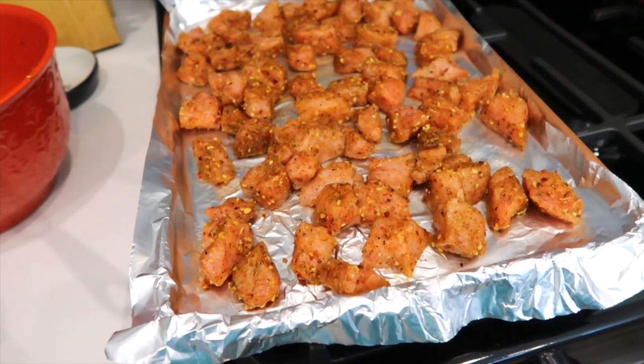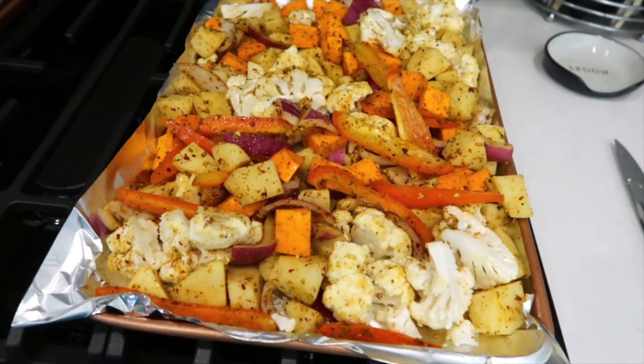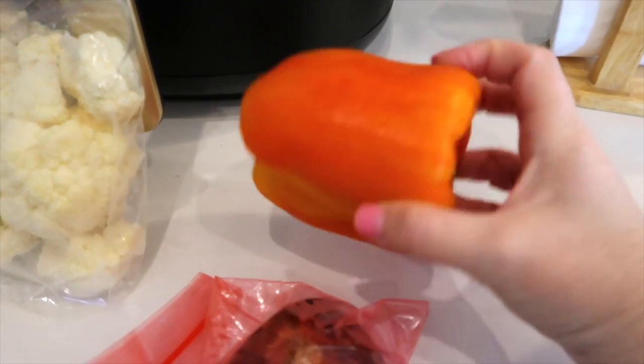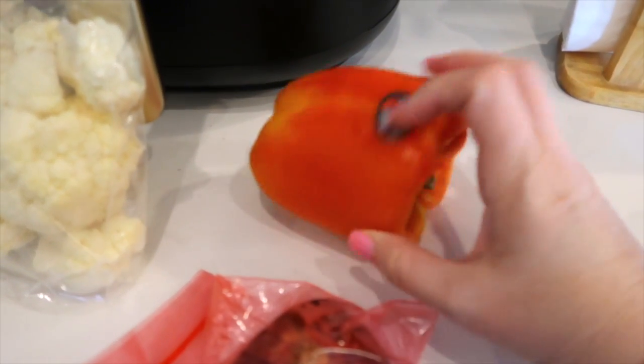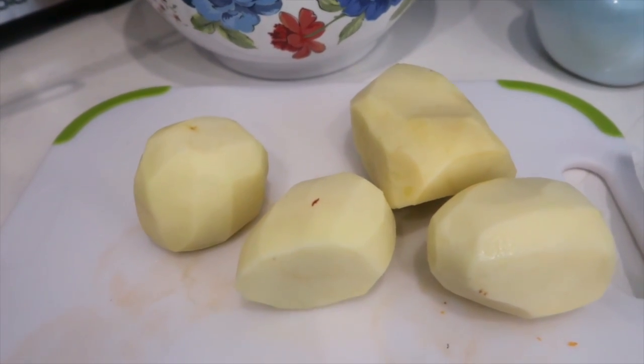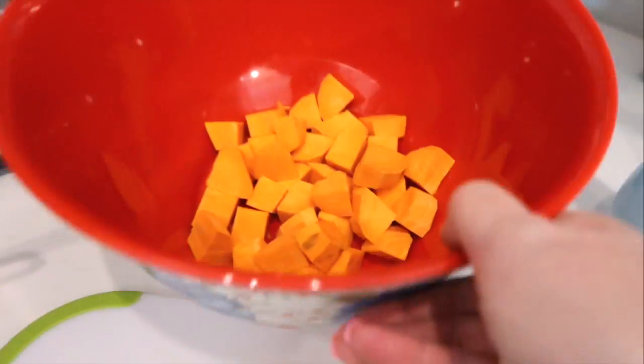I'm gonna take my pork loin and I'm gonna cut it up into bite-sized pieces. And for vegetables, I'm gonna cut up a sweet potato, 1 or 2 regular potatoes. I have some cauliflower, and I think I have some red onion to toss in with the vegetables. Oh, look, I found a red pepper too, so I'm gonna throw that on there as well. For white or red potatoes, a 1/2 cup is 2 points. And for a sweet potato, a 1/2 cup is also 2 points.